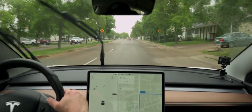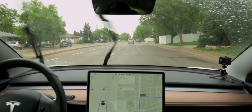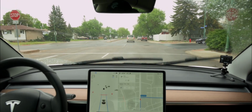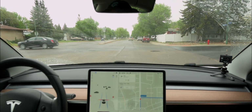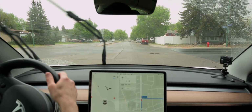Self-driving maybe. Okay, so it's going to take a right. It should take a right at this, really? At this four-way stop. No, it's not, for some reason.